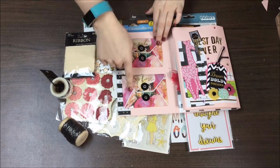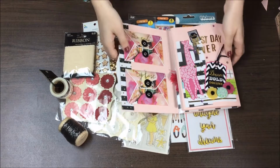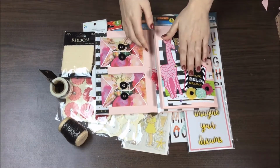So in here there's just some nice goodies. These are Project Life cards, and then these are some fun embellishments. And then on this page, I have a nice little giraffe. It says best day ever because you won. Congratulations. But yeah, so there's that page.